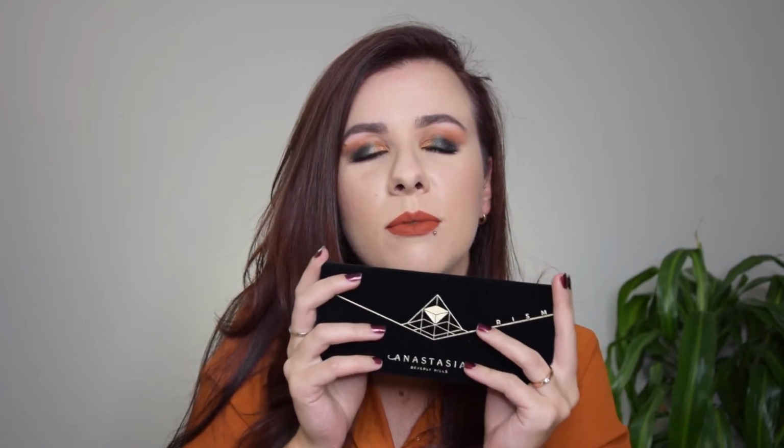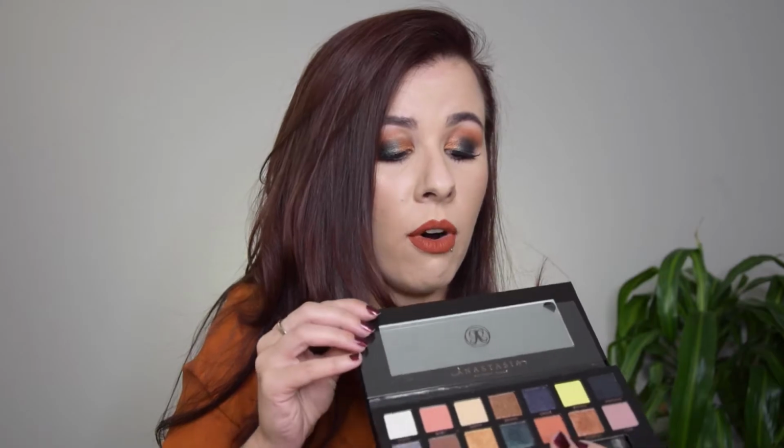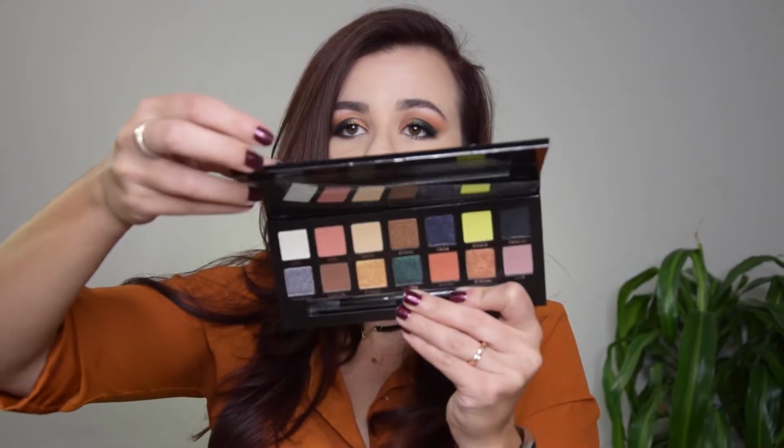Next order is from Ulta, and this I'm so excited for. I finally got my Anastasia Prism palette. I wanted it from the beginning. I love Subculture, so I wanted something that paired with it beautifully and had more shimmer shades. Ta-da! Look at how gorgeous. I am wearing it on my eyes today.